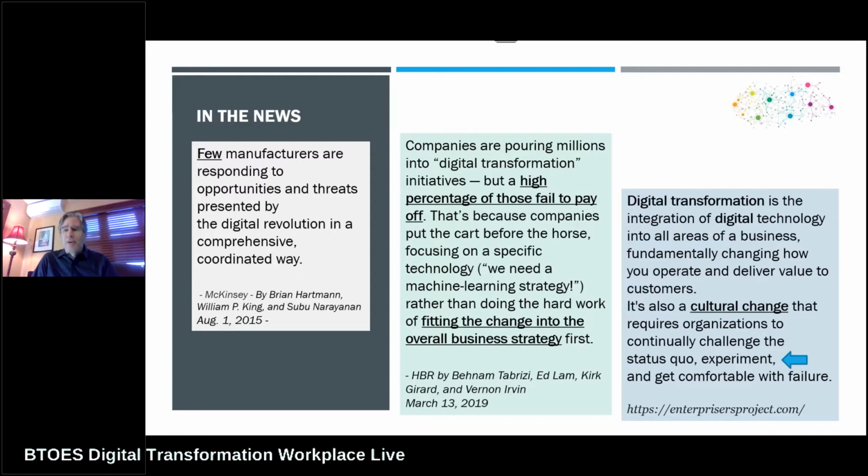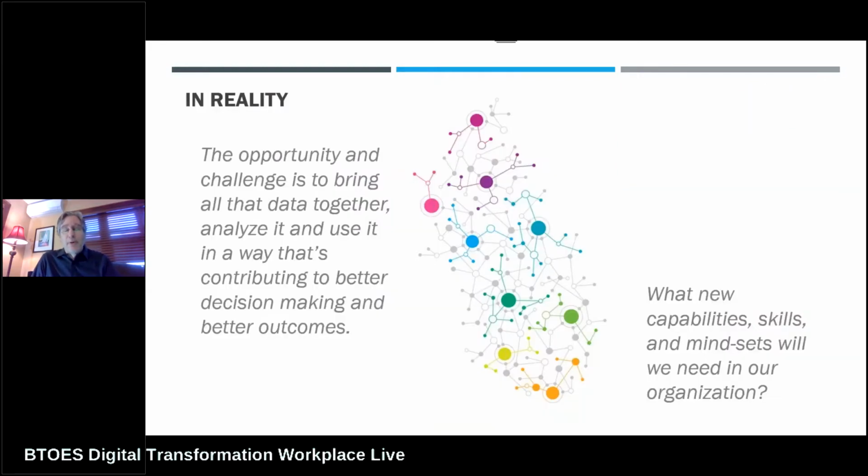A more recent article talks about the cultural aspect of this, and we're going to spend some time talking about that today. What does it take to have a digital transformation? Is your culture ready for it? Where should you start? How do you get a foothold? In reality, this is a huge opportunity. We've been on the journey for a while, but I think those articles are probably true of 3M as well. We're not where we need to be. I won't say we're on the leading edge. We're probably still catching up.